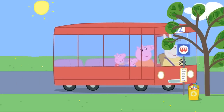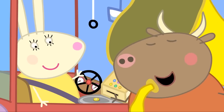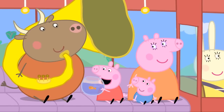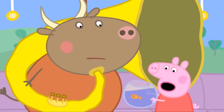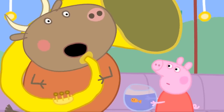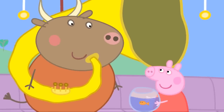Hold tight! Mr. Bull is waiting for the bus. Moo! One ticket to the music shop, please. Hello, Mr. Bull. We're taking Goldie to the vet. Oh, dear. Feeling poorly, are we, Goldie? She can't talk. She's a fish. Of course. Maybe she'd like to hear a tune on my tuba. It sounds funny. That's why I'm going to the music shop to get it mended.